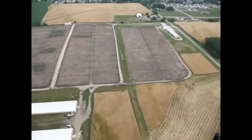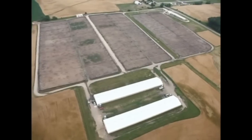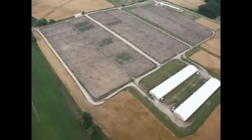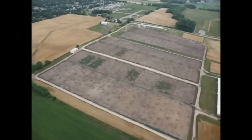Looking at the pens a little bit more, as you can see, they're quite expansive, but the point is that they're very well drained. Because they're over what was a gravel pit, the pens drain well. We don't have any issues with wet soil, and this farm is dedicated to breeding. So the only thing we do on this farm is breeding birds.